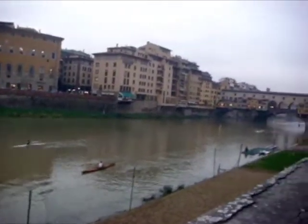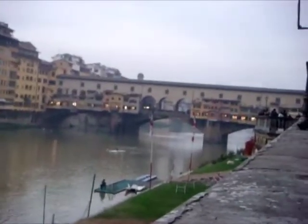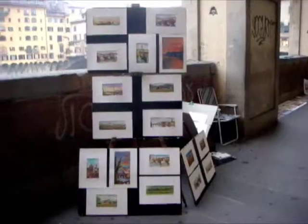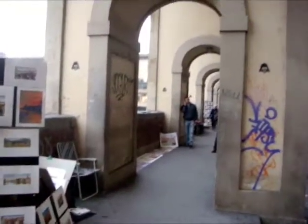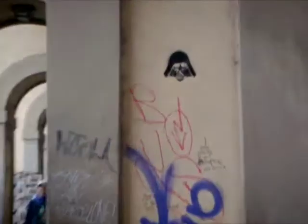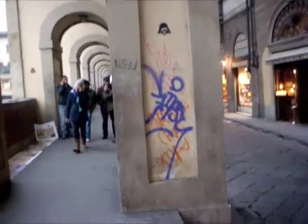And then off to the right, you have the Ponte Vecchio. I don't go there much because I don't want to get pickpocketed, but it's a cool place. So you get a lot of vendors and stuff really nearby the Ponte Vecchio, but one of my favorite things is that on all of these columns there are little Darth Vader graffiti, which just cracks me up.